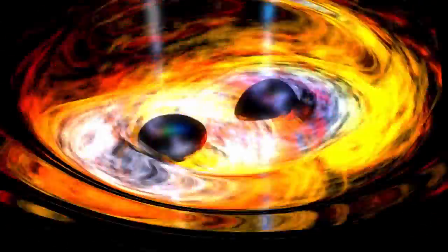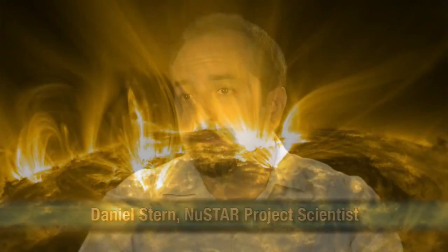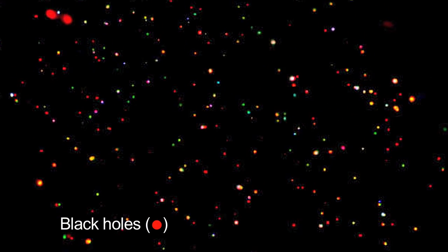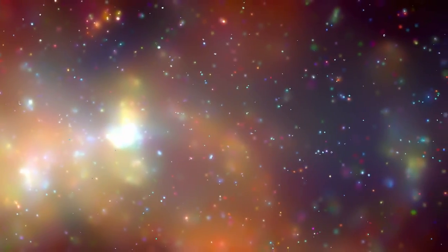Well, NuStar will be the very first high-energy X-ray telescope that can actually focus. That'll make images that are 10 times crisper, sharper than anything that's been made in this part of the electromagnetic spectrum before. NuStar is going to teach us fundamental things about the universe, from what heats the corona of the sun, or the atmosphere of the sun, to understanding black holes distributed across the universe. We think that 2 out of 3 black holes in the universe are hidden.